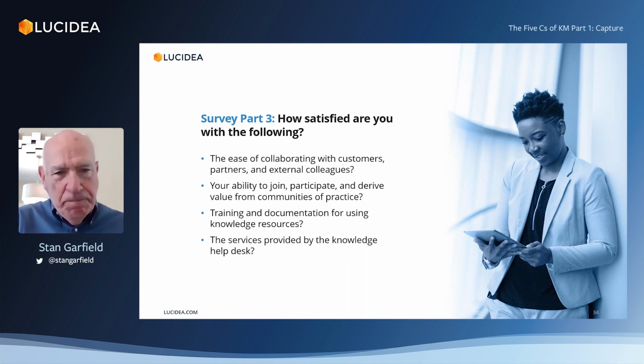If not, you want to put more effort into making your community's program be better known, to work better, to be communicated better. How satisfied are you with the training and documentation for using knowledge resources? If you've put documentation and training in place, is it being used? Is it effective? Are people learning from it? And the services provided by your knowledge help desk. If you have a knowledge help desk in place, a place where people go with questions when they need help, when they're looking for resources, do they find that that's useful? Do they know about the knowledge help desk? Do they use it? How do they contact it? What's been the result? Has it been helpful? Those are the kind of things you want to know so you can, in fact, improve them.